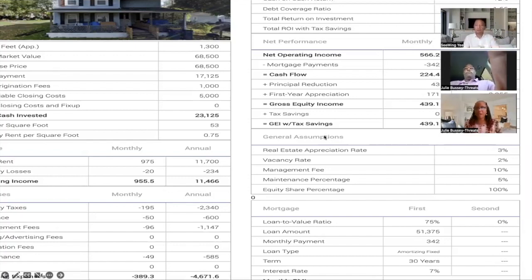Oh, sure. Go ahead. Okay, well, I'll start. I'll look at the numbers, like you have the pro forma in front of us. Basically, when I look at a property, I look for three main numbers. I already know what my goals are. I already know how much I can afford to spend on each property. So I first look at the price, which in this case was 68,500. That was within my range for a single family home.